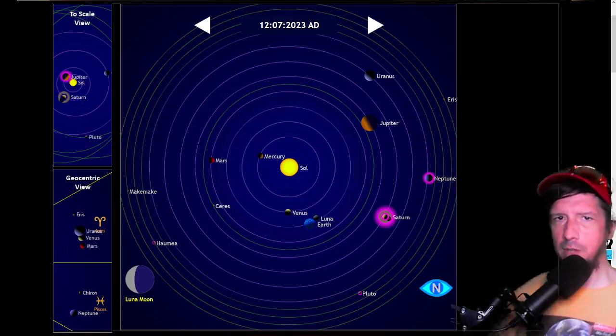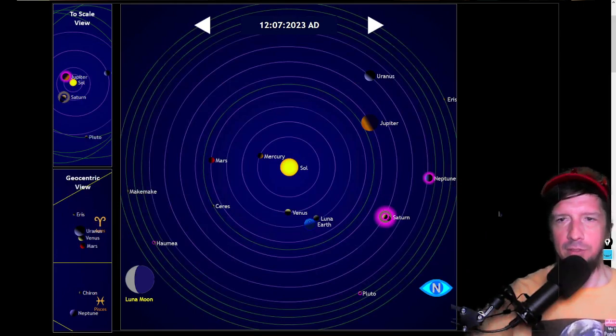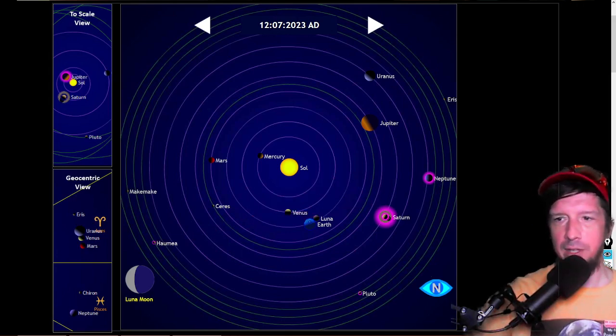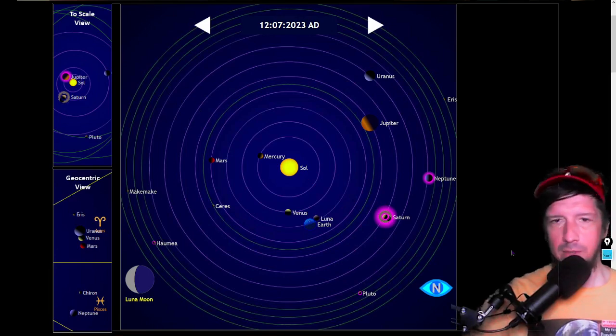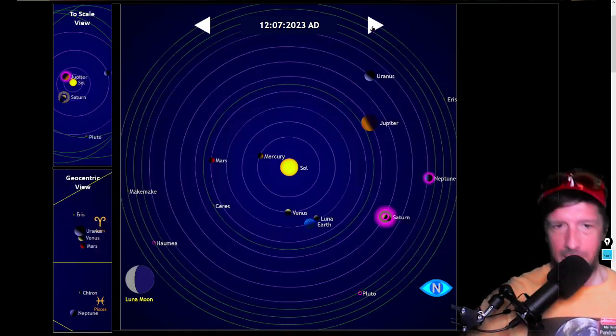So here's what's going on in the solar system. And we'll do a 1-week forecast. By the way, one of the things that's going on in the solar system is that a bunch of CMEs are propagating out from the sun about to strike Earth. 3 are now on the way. Here's your 1-week forecast for what's going on in the solar system.